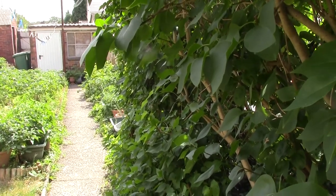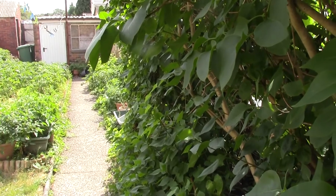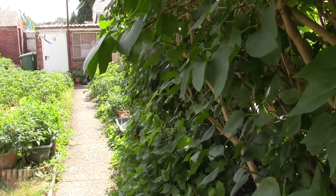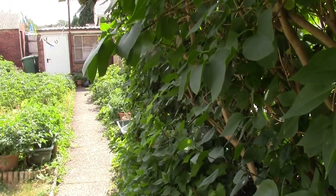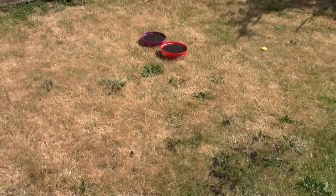Look out. Look out, it's the July garden update. It's the 15th of July, it's Sunday, and it's 10:52 a.m. British summer melty time. Look what it's done to the lawn.